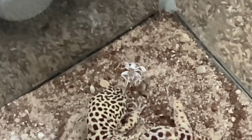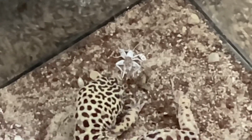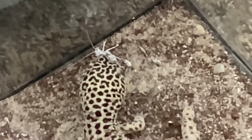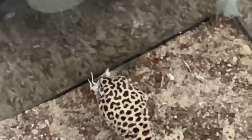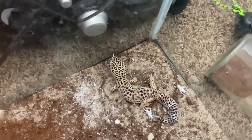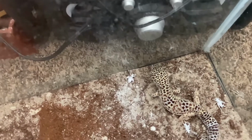It's just gonna move again. And he's gonna get it. He's gonna get it. Oh, good job. Oh, that cricket looks like it's in pain. But it's okay. I hate crickets. I think they're ugly looking.